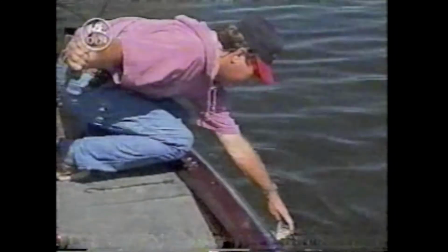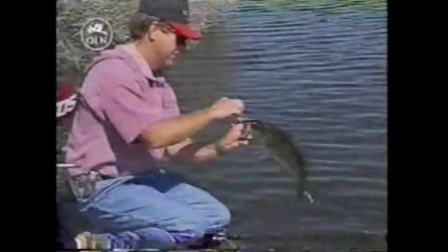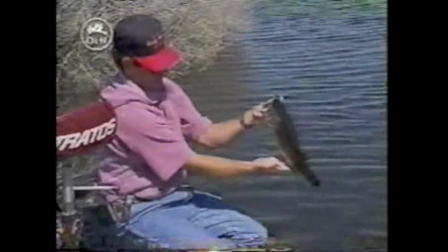Oh boy, was that ever a bite. Come out of there, good one. Look at that fish, that is a nice bass. The mystic minnow strikes again. Come here to me. Doggone you. Oh, quit it. Gotcha. That is a good bass right there. That's a good fish.